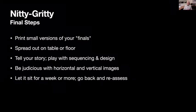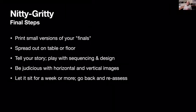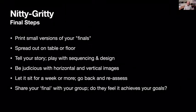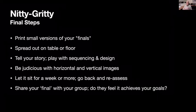Once you're done with that, let it sit for a week or more. We recommend more, and then go back and reassess. Let it sit for another week. Go back and reassess and play with the images. Ask some others how they feel about it, and then go back to your group and ask them the question, does this achieve the goals that I set out? Okay?